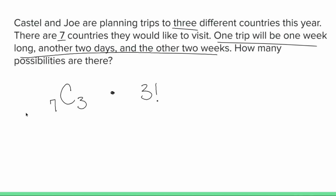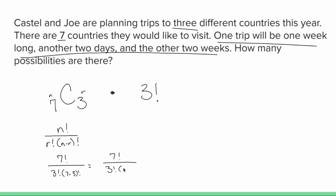The combination formula is n factorial over r factorial times n minus r factorial. So this is going to be 7 factorial, because 7 is my n, 3 is my r, over 3 factorial times 7 minus 3 factorial. Okay? That is going to be 7 factorial over 3 factorial times 4 factorial. So that's 7 times 6 times 5 times 4 times 3 times 2 times 1 over 3 times 2 times 1 times 4 times 3 times 2 times 1.